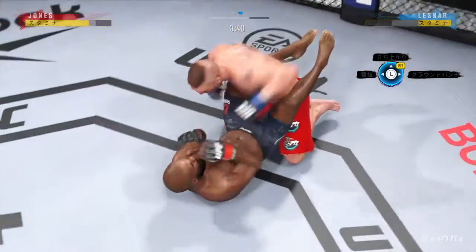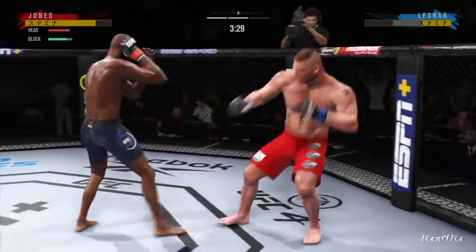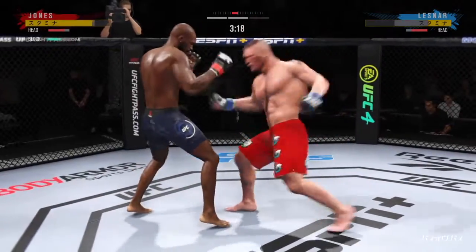All right, got to be careful playing around inside his guard. Absolutely, John. That's why you don't sit in a full guard. When you sit in the full guard, it gives these guys too many opportunities to chase submissions, and now he's jumping on a triangle. Big, powerful punch lands. Now he gets back in range.